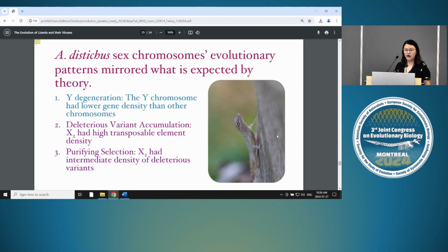However, overall, Anolis distichus sex chromosomes did mirror what was expected by theory. We do expect the Y degeneration, and we did see that through our lower gene density in the Y chromosome. We expected to see deleterious variant accumulation, which we did, with the X2 having very high transposable element density. And lastly, we have the purifying selection. We did find that X2 has this intermediate density of deleterious variants, which possibly explains that it could be undergoing purifying selection.